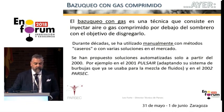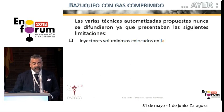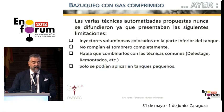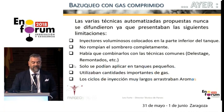which consists of injecting gas or compressed air under the hut, with the idea of disgregating it. For decades it has been used manually with more or less domestic methods or different solutions present in the market. From the year 2000, more automated solutions were proposed, for example in 2001 the pulse air system using bubbles, and the various automatized techniques proposed were never spread because they needed very voluminous injectors. They did not break the hut totally.